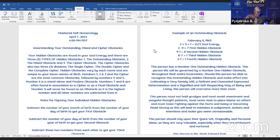And it's always been that thing for me. I always, from a very young age, had to cultivate a steady will. I'm being nice when I say refined and channeled express determination. I had to watch my mouth, especially around my grandmother and my mother. And I had to hold myself differently than some of the folks that I went to school with. I had to stand differently, walk differently, act differently, so that I could overcome more than most.